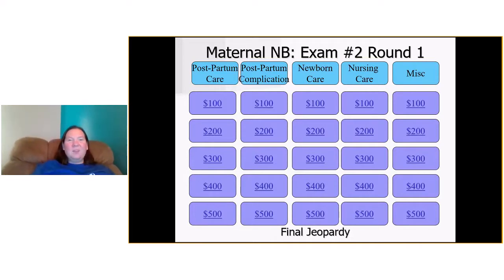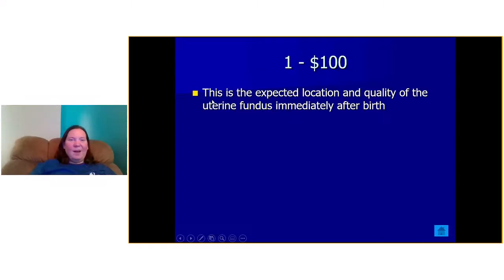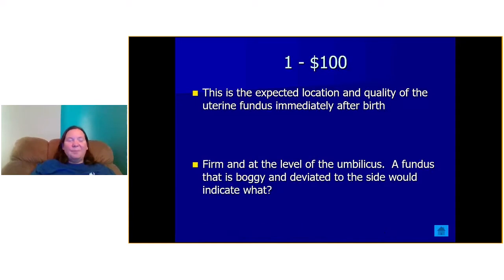So y'all see maternal newborn exam 2, round 1, correct? Yes. Perfect. All right, now what do you see? Do you see a blue screen with the expected location and quality of the uterine fundus? Yes, ma'am. Yay! All right, so this is the one we just answered, so let's talk about it.